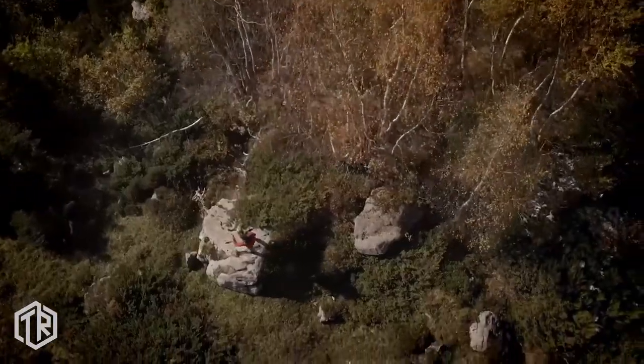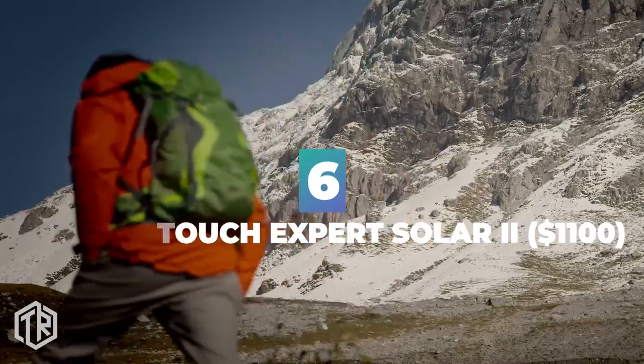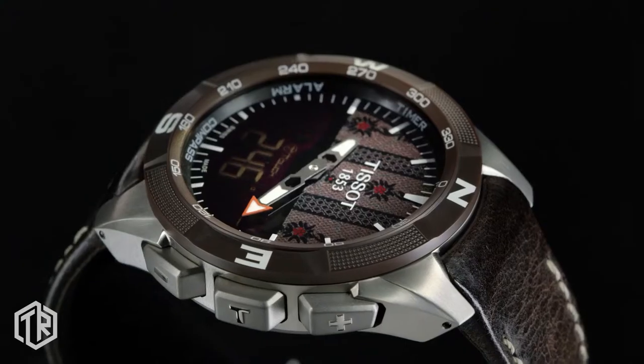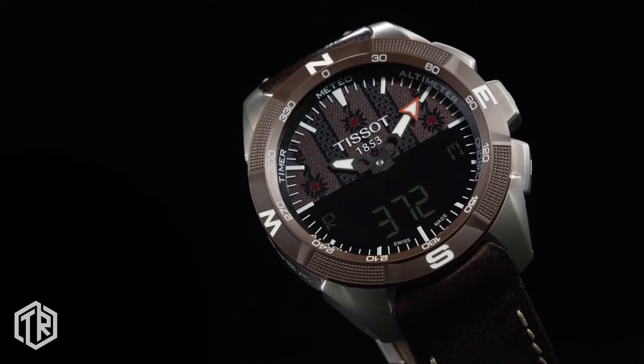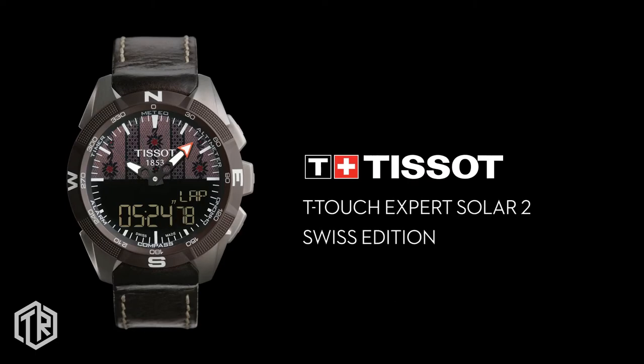Top 6. Tissot T-Touch Expert Solar 2. Another solar-powered digital watch, this touchscreen watch puts a wide range of functions at the wearer's fingertips. Fashionable, it has a one-of-a-kind scratch-resistant bezel, crafted of ceramic with a sapphire crystal. It is 45 millimeters in diameter and water-resistant up to 330 feet.